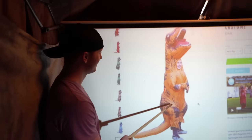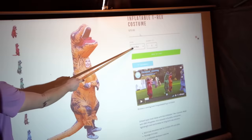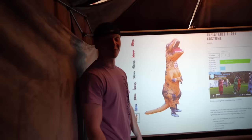And the orange. We got the other ones. Tons of different sizes as well, and of course there's a fun video if you want to check that out, where T-Rexes raid the world.